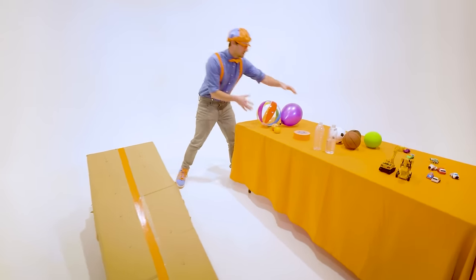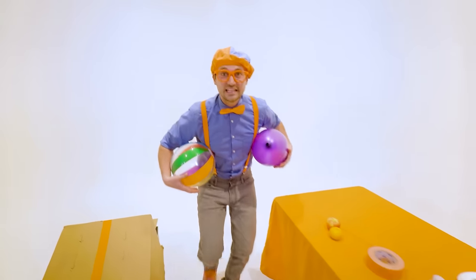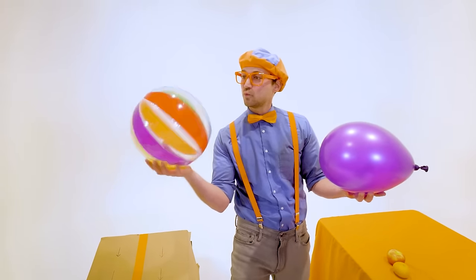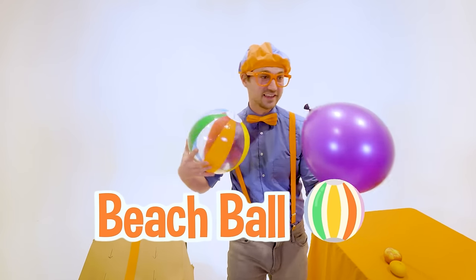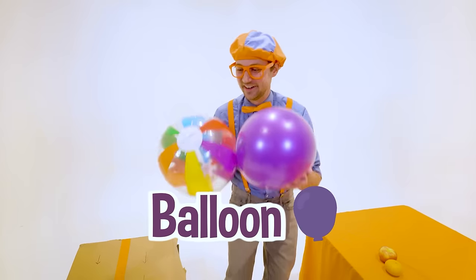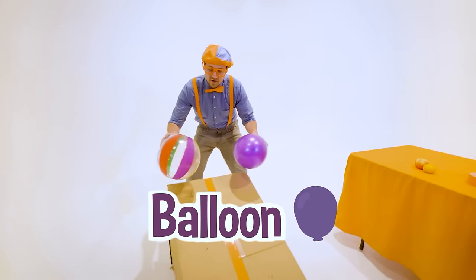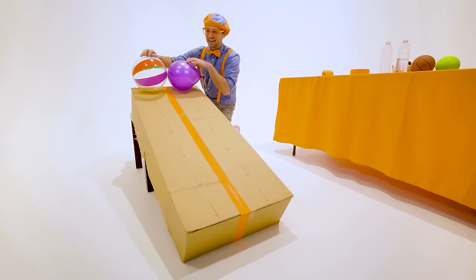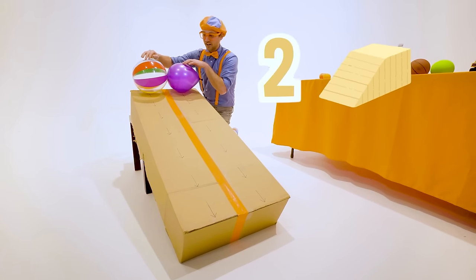Okay, so let's go with heat number one, the slow pokes. We have this sweet, colorful beach ball, and then we have this really light balloon. Okay, all right. What one do you think is gonna reach the bottom first? I think I know. 3, 2, 1.